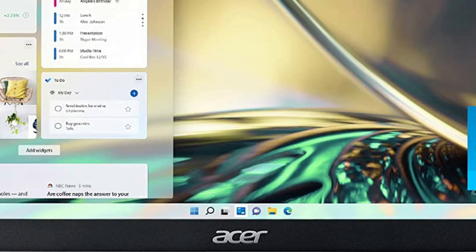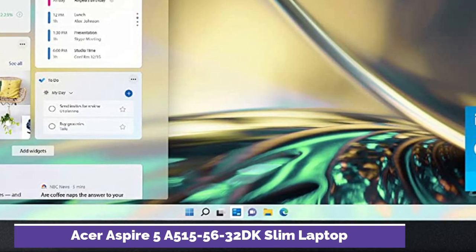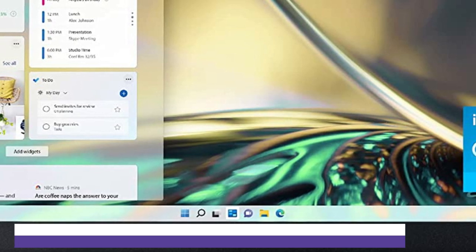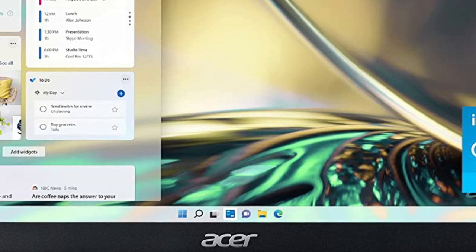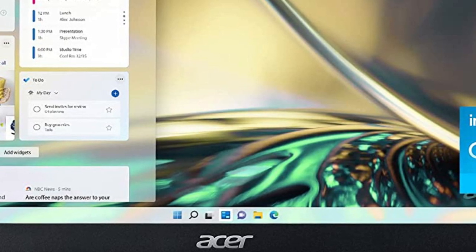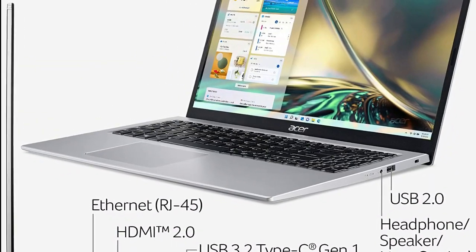Number 3. Acer Aspire 5 A515-56-32DK Slim Laptop. The Acer Aspire 5 A515-56-32DK is a powerful slim laptop with an 11th generation Intel Core i3-1115G4 dual-core processor that provides excellent speed and performance for both work and play.